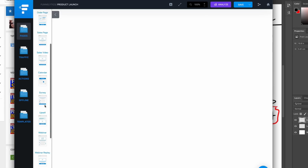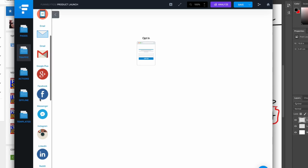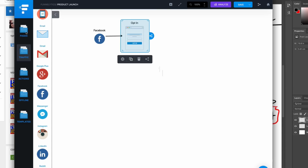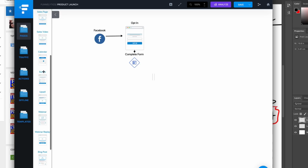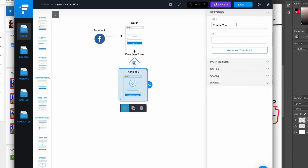So here we are in Funneletics. Let me find an opt-in page. So let's say your traffic source is going to be Facebook. Doesn't really matter. So we need an action. So someone's going to come from Facebook or a traffic source, land on your squeeze page, and then they complete the form, they opt in. What happens immediately after they opt in is, so we can either send them directly to a thank you page or a one-time offer page.